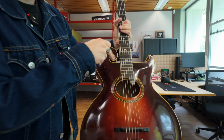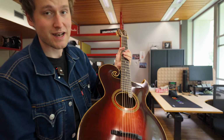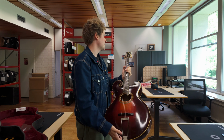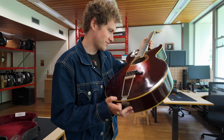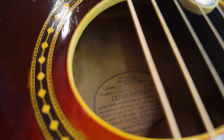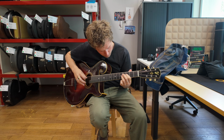What a cool scroll this is. Also, of course, it looks a bit like the mandolin F-style design. I believe this was one of the top of the line guitars at the time before the L5 came out. What's funny is if you look here on the inside, I hope that you can see it, but it says Gibson Mandolin Guitar Company, Kalamazoo, Michigan.